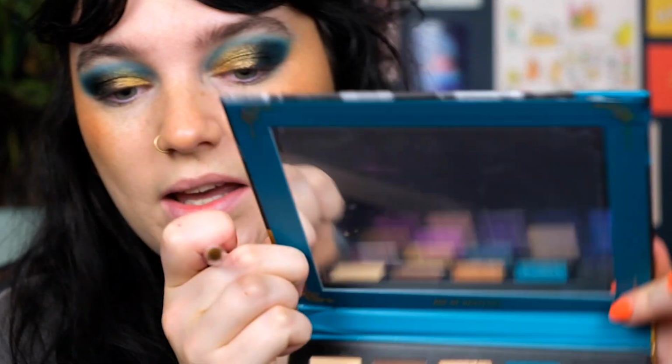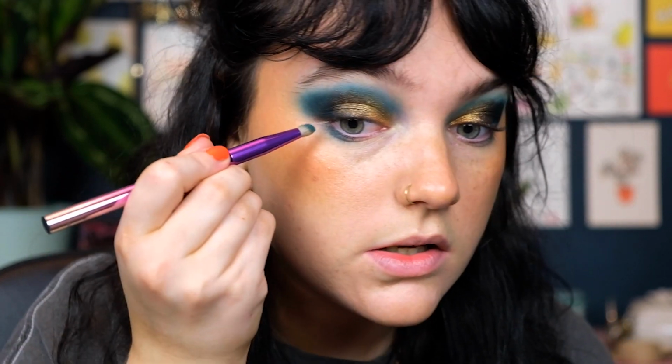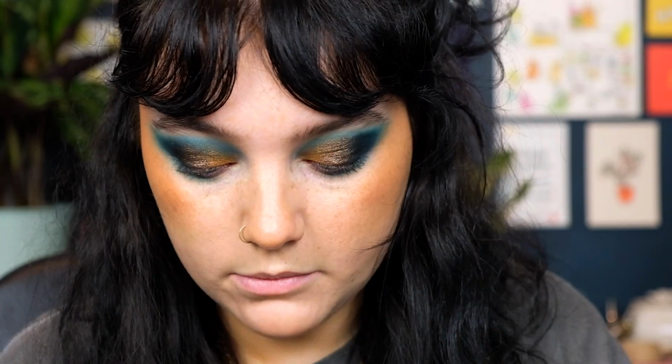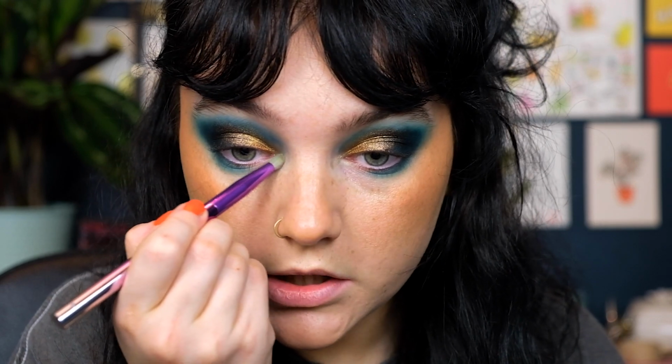So I'm going to start with the shade Royal. So this is the deeper of the teals, and I'm just going to take it on a pencil brush and just hug this quite close to my lower lash line. And then I'm just wiping off my big fluffy brush and I'm just going to take one dab of Hope, which is the lighter of the teals, and just blend out everything with that. And then I'm going to go into the shade Champagne, which is the really pale gold here. And I'm just going to pop this in my inner corners and wrap it onto my lower lash line.